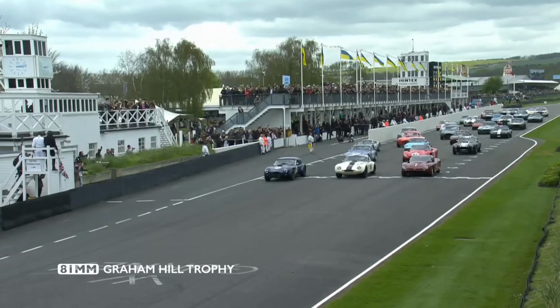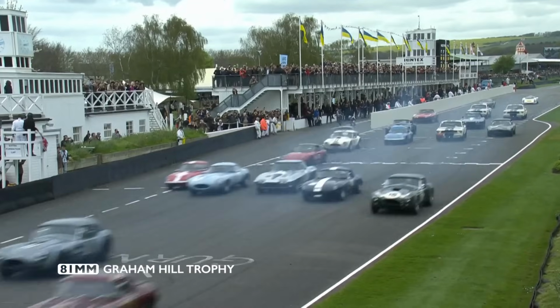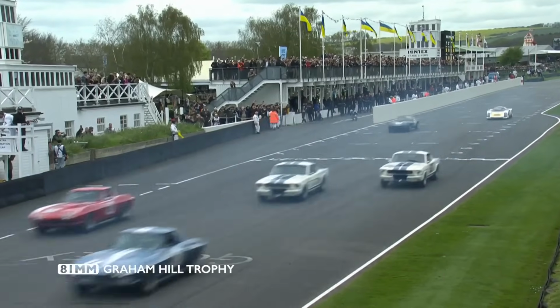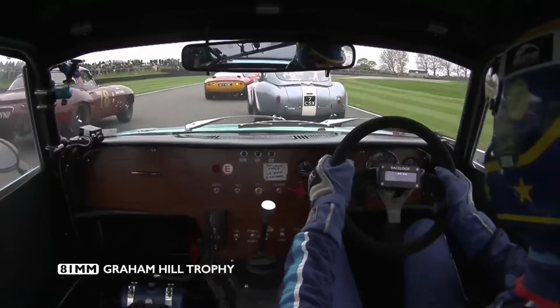Let's wait, the power's on, away we go, and it's a good start from pole position, and it's a poor start from James Thorpe in the Vittorini, but Alex Buncombe from pole is soaring into the lead. Miles Griffiths is following him to second place.